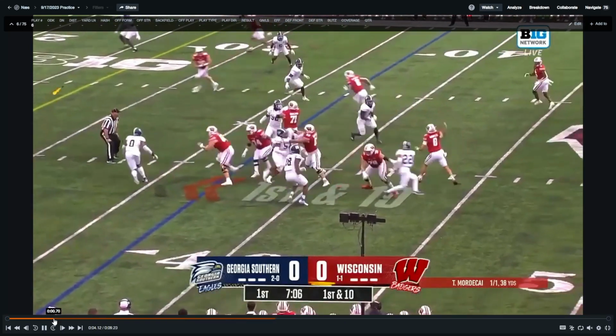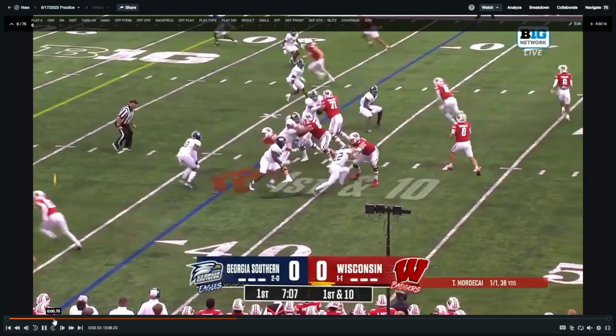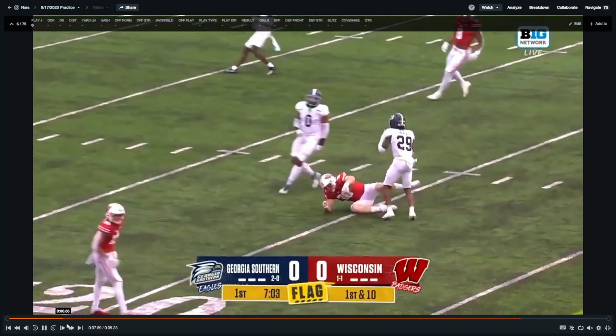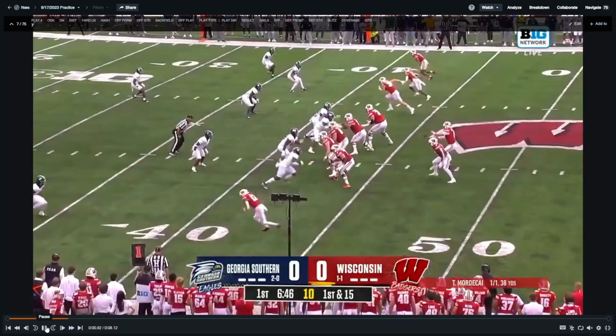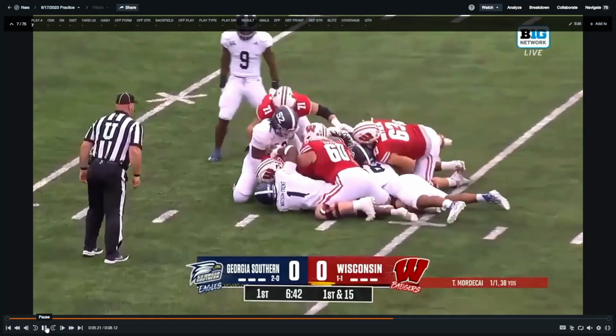Okay, this is more the quick one-step footwork, but he's staying a lot more square until it sets up for the throw. Great throw, missed opportunity, a stupid penalty. Okay, turns a guaranteed first down into 1st and 15.